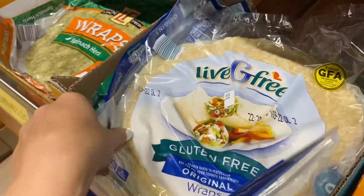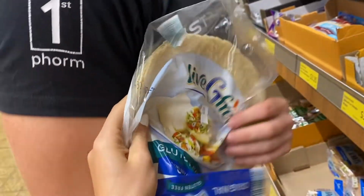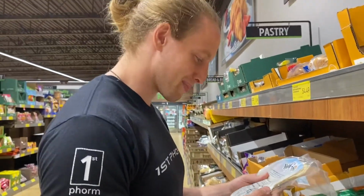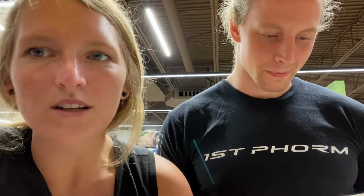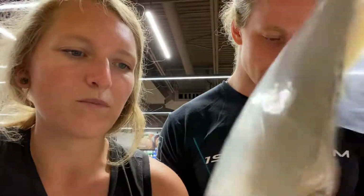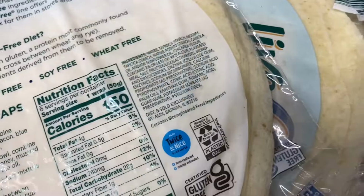Okay, gluten-free wraps. Do you want to tell us about some gluten-free wraps? I personally don't like them. But you always want to check the ingredients list. That is the most important part. Everybody thinks that because something's gluten-free, it's healthier, which is a lie sometimes. So you flip it over and you check the ingredients. There's some sugar. Let's check it.